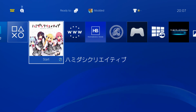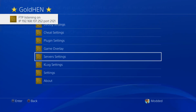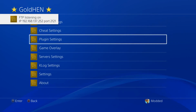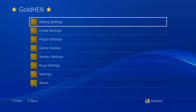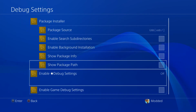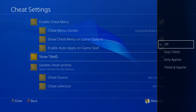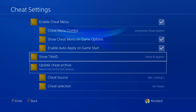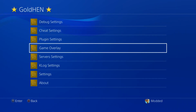We'll likely, okay, I don't have FTP server enabled, but if we head into our server settings, I can enable that as well and get FTP running. And as you can see, we have our full GoldHEN now running on 12.02. We've got our debug settings with our package installer, all of the options in here, our cheat settings. We can enable, of course, our show title ID labels for our games, the ability to download the latest cheats. All of that good stuff is in there.